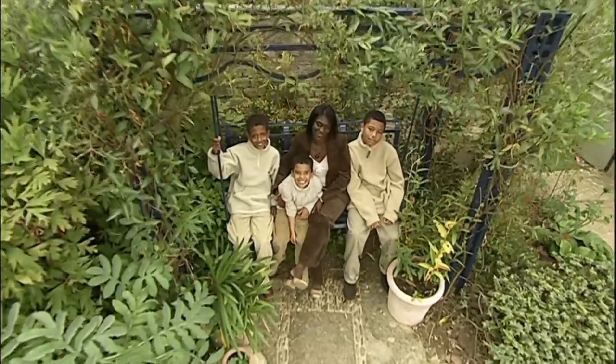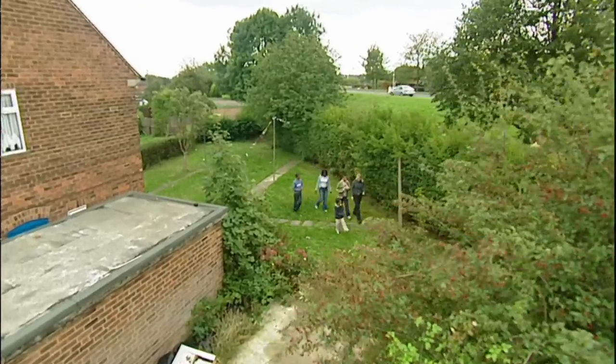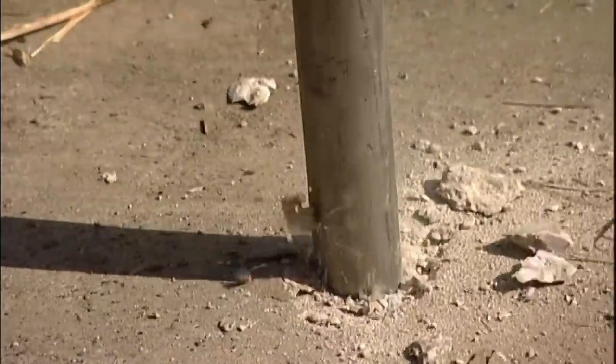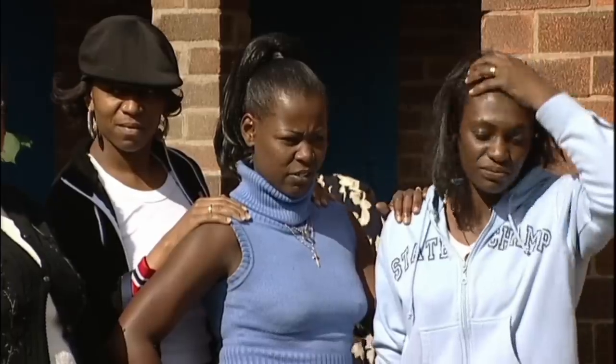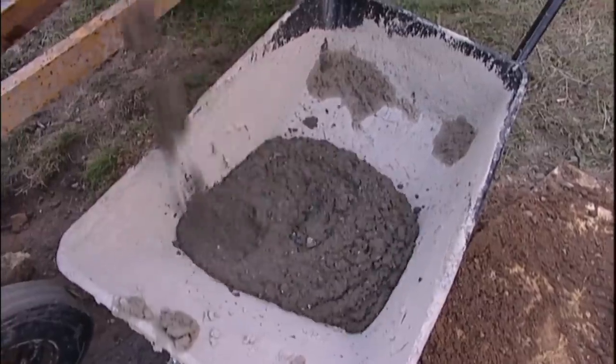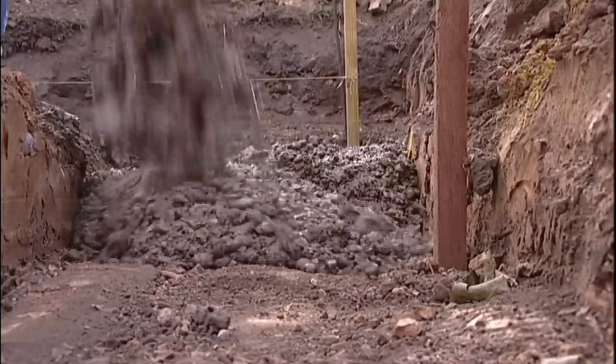Sophie and her sons want to create the perfect family garden. So I went to Woolerton, Nottingham to help them redesign their plot. First job was to shift all the existing concrete with the help of friends and family. Then the building work began for the main item on Sophie's wish list, a huge sunken patio area.